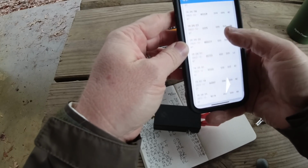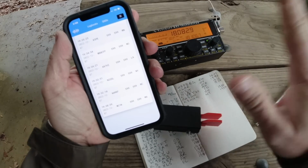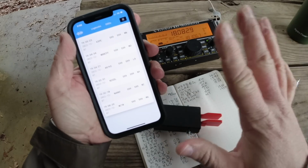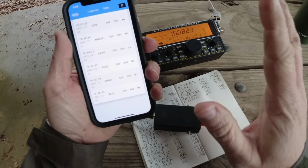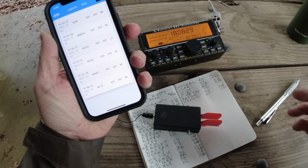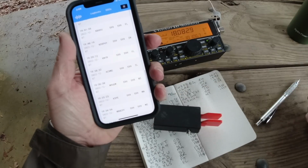I mean, wow. The weak people we were hearing in the crowd here, that's what I sounded like on the other end, if not worse. Most of those were giving me 529s, 539s. They were giving me very honest RSTs, and I'm proud that we actually got that much. It just goes to show you how good an end-fed half wave works. Even under these circumstances that aren't absolutely ideal, it works brilliantly. And if you look here, I'm just floored by that.